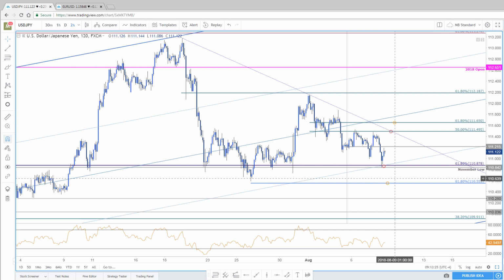So patience pays. Again, we still do have some major U.S. data on tap later in the week with those CPI numbers. Going to get a nice update on inflation. Again, we get GDP numbers from the UK. Tomorrow, we have some data coming out from Japan. So keep that in mind.